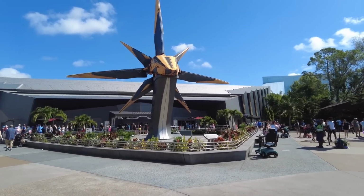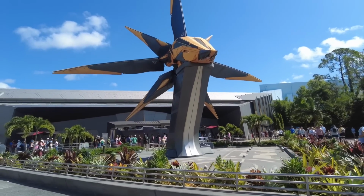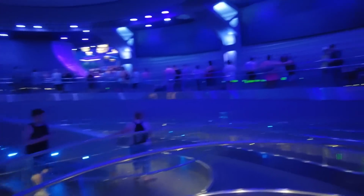It's a lot of fun. This one does have issues with motion sickness as well, but I'm telling you guys, this is my favorite ride in Disney World right now. And you can even get up to 5 different songs, which I think is the best part.